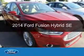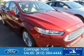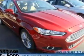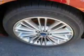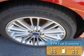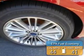This is a new 2014 Ford Fusion Hybrid. It's powered by front-wheel drive, a 2-liter, 4-cylinder engine, and a continuously variable transmission. Great fuel efficiency saves you money by requiring fewer trips to the gas station.